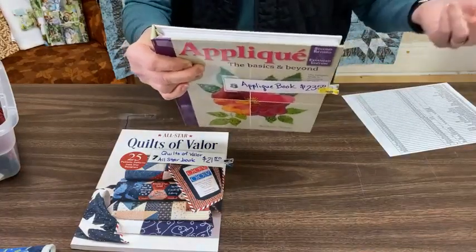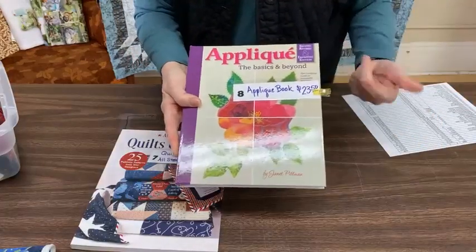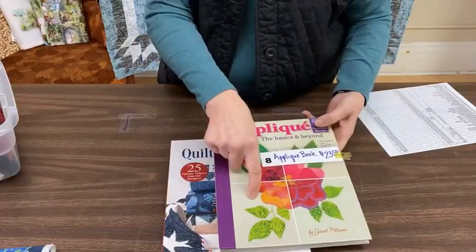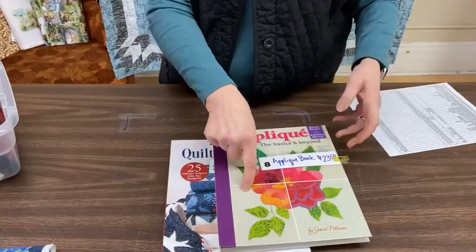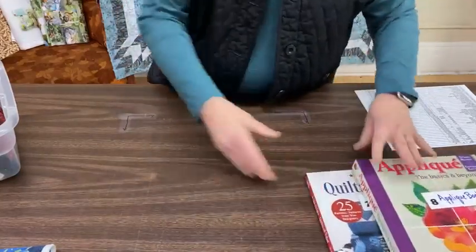Oh, sorry, it's hand and machine. You were right, hand and machine appliqué. So a fantastic book for $23.50. I have extras on order. I didn't know if I'd like it, so I only ordered one, but if you want it, there are more in my box for ordering.